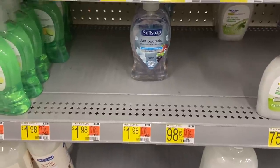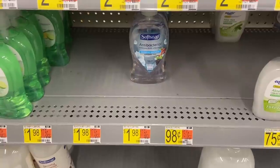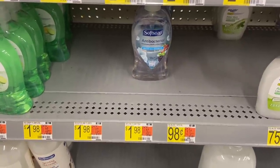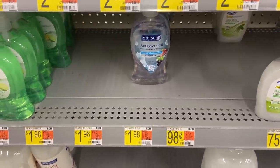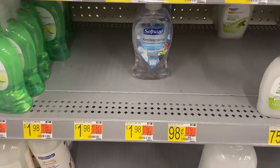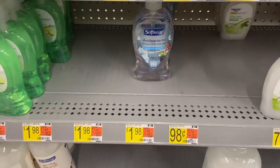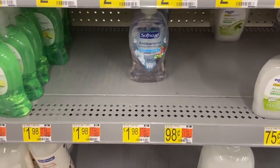And then the big Softsoaps are $1.98. And there's a coupon on the Softsoap website for 50 cents off if you buy one. So use that. You're going to pay $1.48 out of pocket. You're then going to submit over to Ibotta for 75 cents back on one. It's just going to make this 72 cents, or I'm sorry, 73 cents. That is an awesome, awesome deal on the Softsoap. So great deals on soap at Walmart.